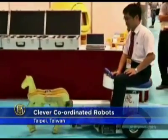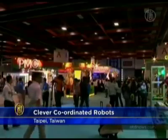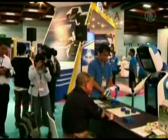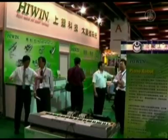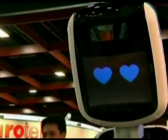A carriage pulled by a robotic horse is just one of the futuristic manifestations at Taiwan's International Robot Fair. The fair runs from Tuesday to Friday, and exhibitors have come from around the world. Between the exhibition show, competitions, and various workshops, 296 exhibitors showcase their latest robotic technologies, many built to provide entertainment and at-home care. This stuffed bear can catch a ball flying towards it.